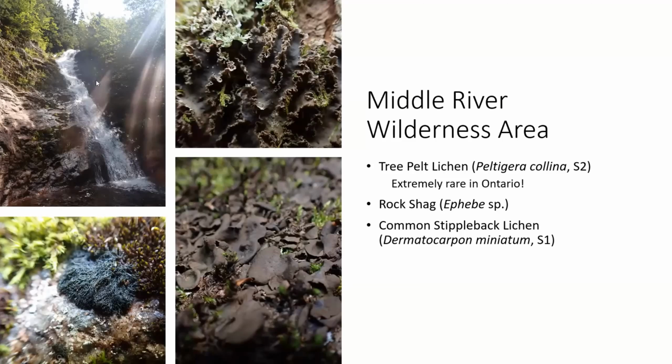Another neat one in that area was tree pelt lichen. Tree pelt lichen is one I wanted to bring up because, well, it's rare in Nova Scotia. So that was definitely one that I was looking for. It's also extremely rare in Ontario. So that's one for you folks to keep an eye out for.